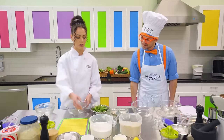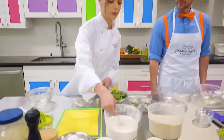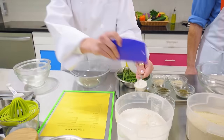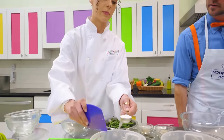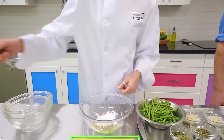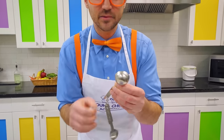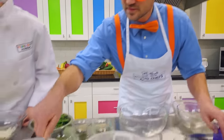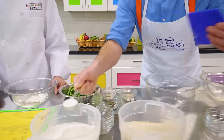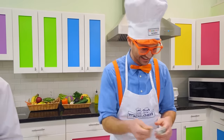All right, first we're gonna wanna do a tablespoon of flour into our bowl. Okay. We're gonna wanna make sure that we get a true tablespoon because that is not accurate. So we wanna scrape off the extra flour. Okay. Can you do that? Sure. Okay, looks like we need some flour. Let's do a little scoop. And there we go. And perfect. Great job, Blippi. Thank you.